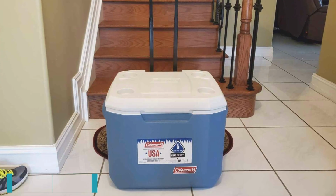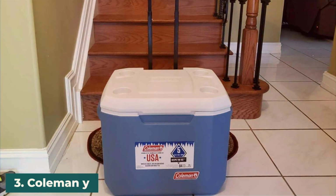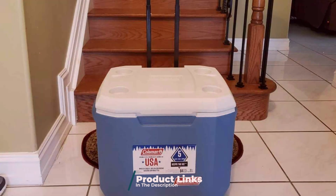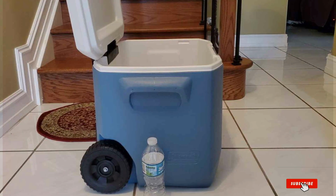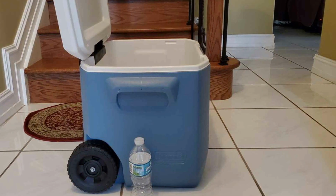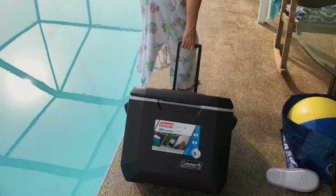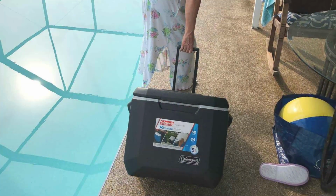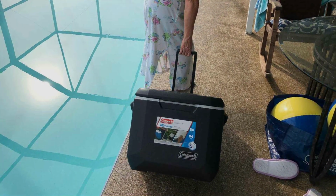Coming in at number 3 is the Coleman rolling cooler. This cooler is a favorite among travelers due to its portability and impressive cooling capabilities. This cooler is designed with convenience in mind, making it an excellent choice for those on the go. Its large wheels and telescoping handle make it easy to transport even across rough terrain. The cooler's exterior is built to last with a durable shell that can withstand bumps and scrapes. The insulation is highly effective, ensuring your items stay cold for up to 5 days. This makes it ideal for longer trips where access to ice might be limited.